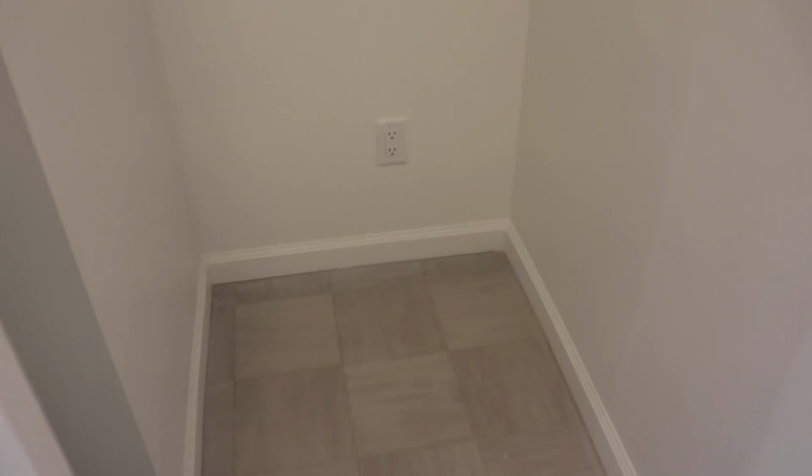And then this laundry room is really cool because it's got this little nook right here where you could put a sink, but I just left it open so that I could do a hamper here, and then I'm going to have some shelves built right here. Cody will probably be able to do that, just for extra storage. So there's the laundry room.